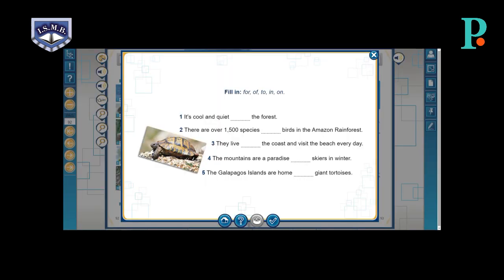Now, it's time to play at last. Of course, not just any game, but the one in exercise 4. If you press the first button on the left, that is the console remote, you will open a gap-filling activity. Let's fill in the gaps with the given prepositions: for, of, to, in, on.